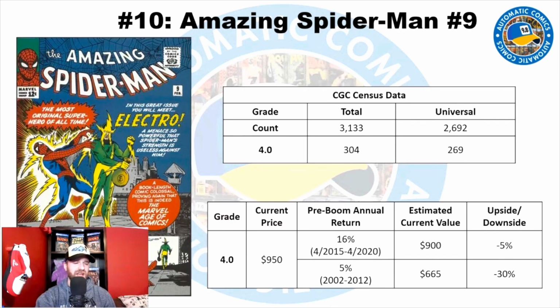Now, I have the current price for a 4.0 at $950. And you can see the pre-boom return. And so I use compound annual growth for these. The pre-boom return from 2015 to 2020 was 16%.